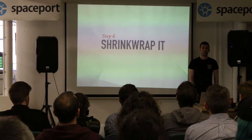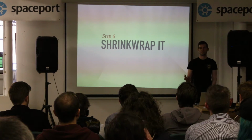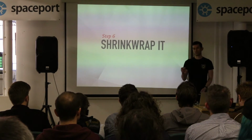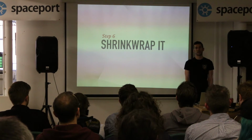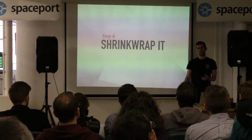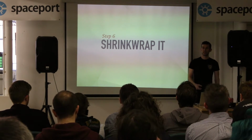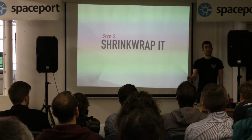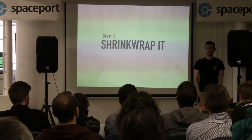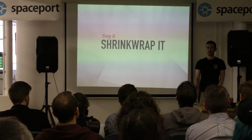So SHRINKWRAP comes with NPM, it's part of NPM. It used to be a slightly separate thing, but it's been fully integrated in. And all SHRINKWRAP does is it specifies your dependencies all the way down the tree. So you run it on your project, it lists every module you've got, however deep in the tree it is, and it gives it an exact version. Creates a file you then use, and then anyone that runs npm install from that point on gets exactly the same code you have. However long in the future it is, as long as npm's up, they'll get the same code you have. So you know it's not going to stop working.